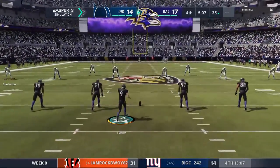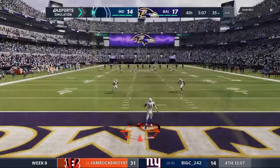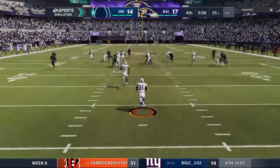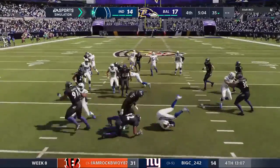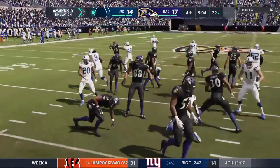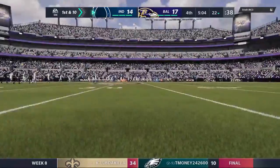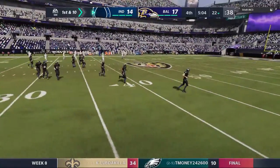Tucker now to kick it away following the touchdown. And this carries into the end zone. And beyond the 20, but not by much. In fact, just a yard past there to the 21. 1st and 10 at their own 22-yard line.